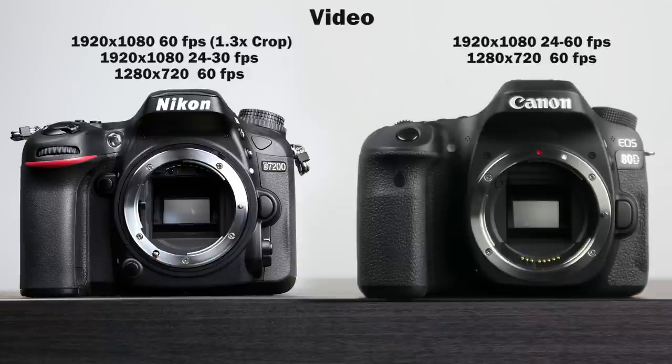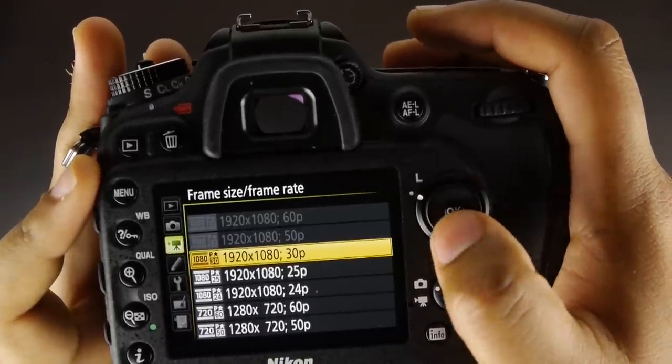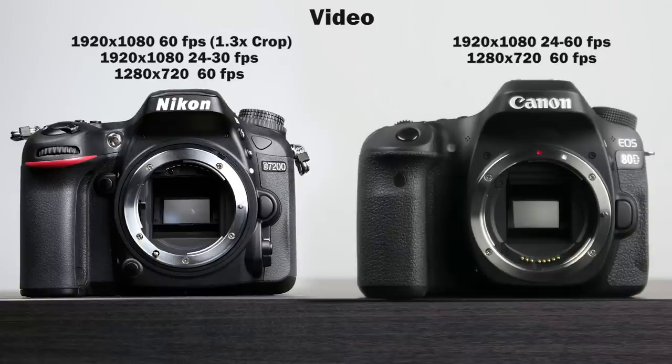With the full size sensor at full HD, you're limited to about 30 FPS to 24 FPS, and both cameras, unfortunately, can't do higher than 60 frames per second. Would have been nice to see 120 frames per second on the 80D, but we don't have it. Of course, we're going to take a look at the direct comparison between the video quality on both cameras very soon.